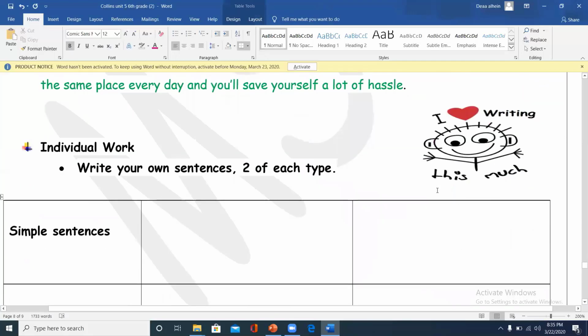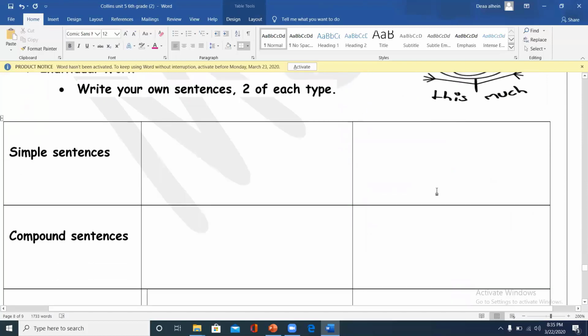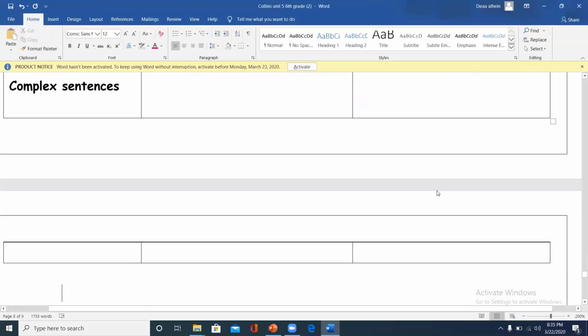And finally, here we have an individual work. It's a homework. Write your own sentences, two of each type: simple, compound, and complex.